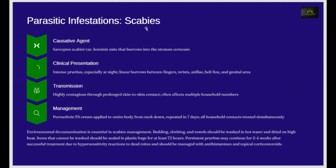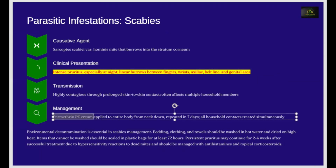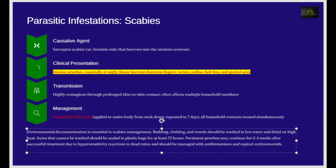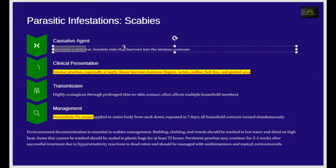We have the scabies. We talked about scabies. We say that they have intensely pruritic lesions, linear burrows, interphalangeal, interdigital. The treatment is permethrin 5% cream. And scabies is caused by what? It's caused by Sarcoptes scabiei.